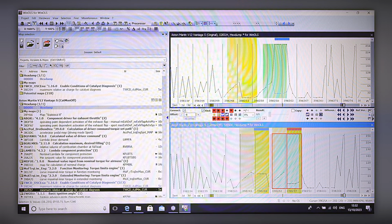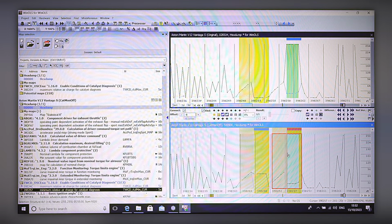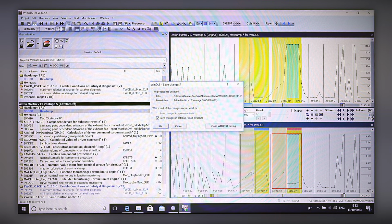And as soon as I've done that, it's identified the maximum relative air charge for the catalyst diagnosis, and now we're going to carry across the minimum air charge. Click OK now, and there goes the minimum. So it's learned that in those two locations in the data that I pulled out of the ECU with Alien Tech, those lines must be the catalyst monitor.